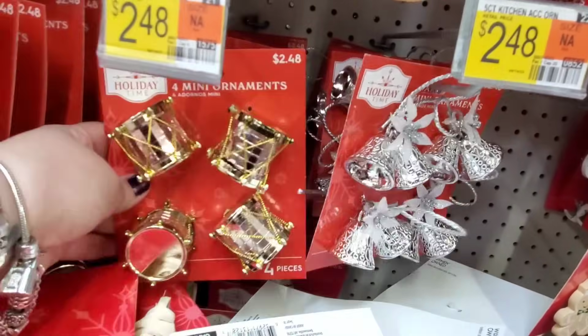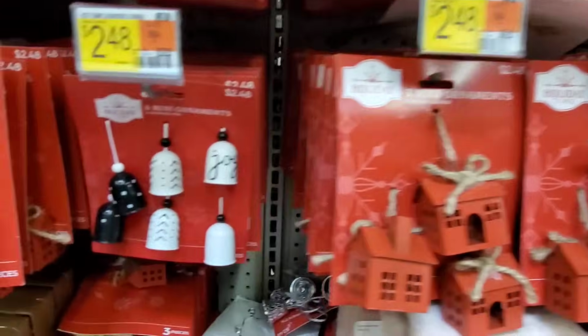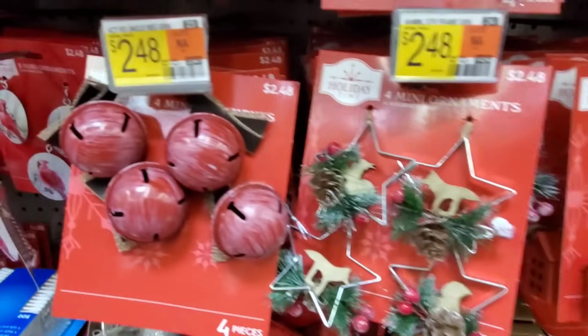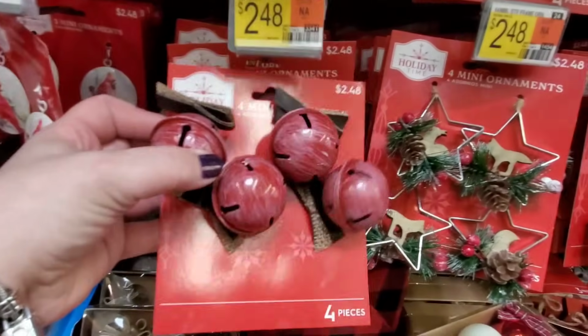Bells, they have these drums. They're pretty cute, but look at the little houses. Look at these farmhouse inspired bells. So many different cute little things to decorate our trees with for just $2.48.